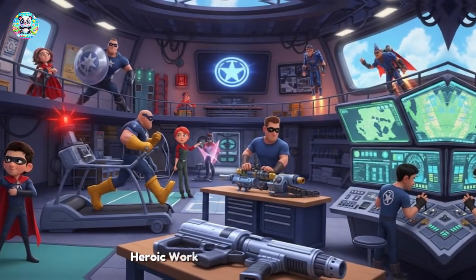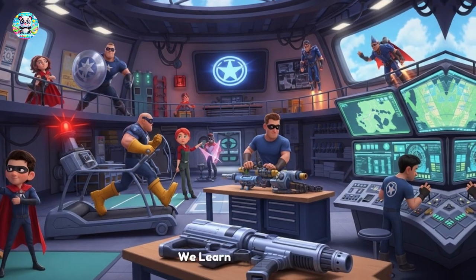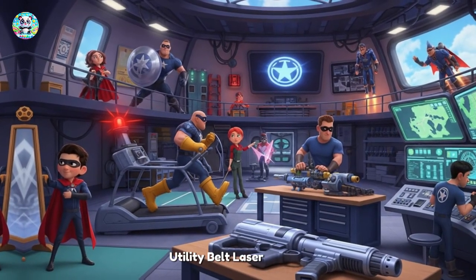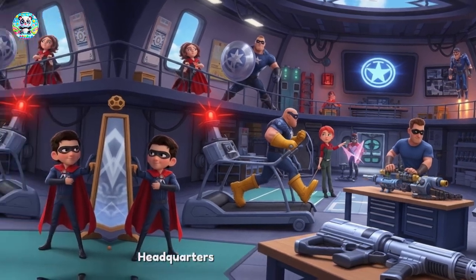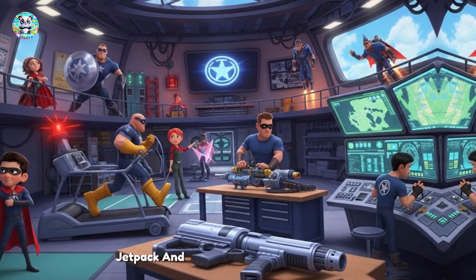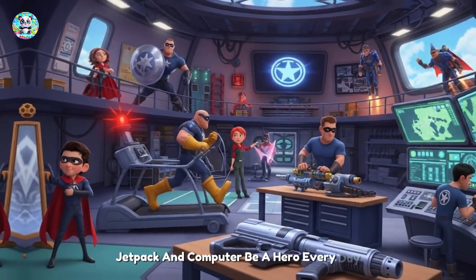Heroic work. At the superhero hideout, we learned cape, shield, mask, boots, utility belt, laser blaster, headquarters, alarm, emblem, gloves, jetpack, and computer. Be a hero every day.